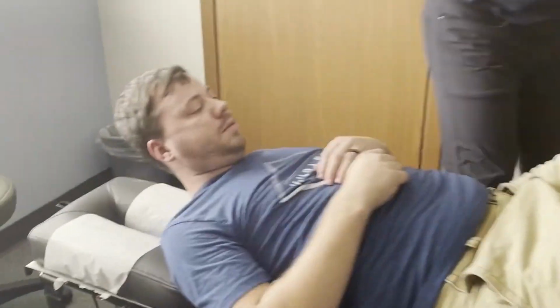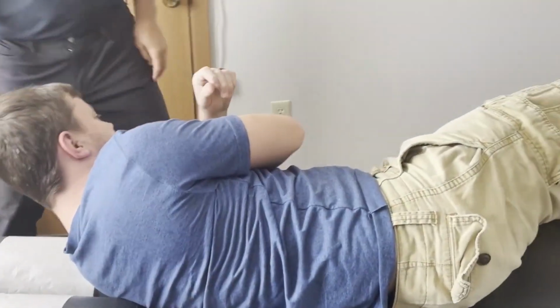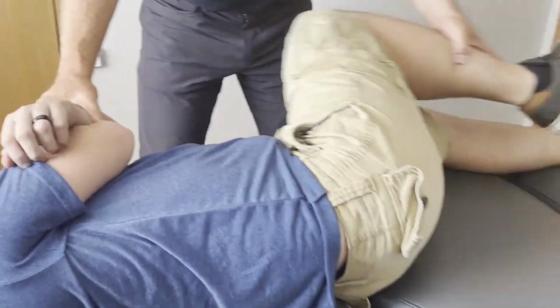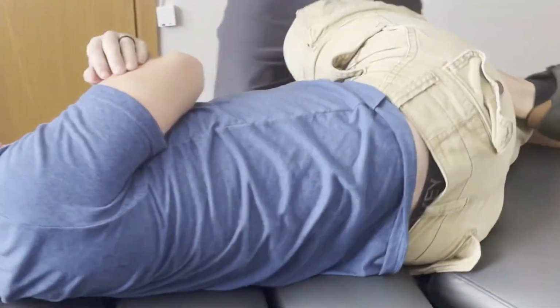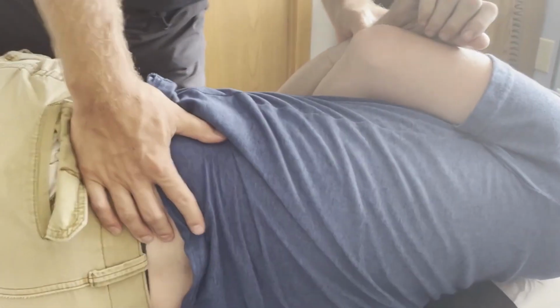Other side, facing me. Put this on, yeah, there you go. Disarm them. Just letting, deep breath. Exhale, relax your shoulder. Good, other side. Deep breath in again. Exhale, just relax your shoulder. Perfect. Face down one more time.